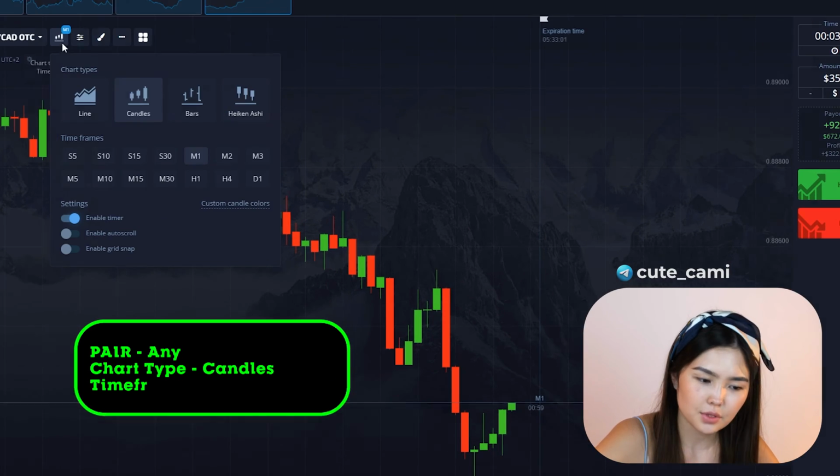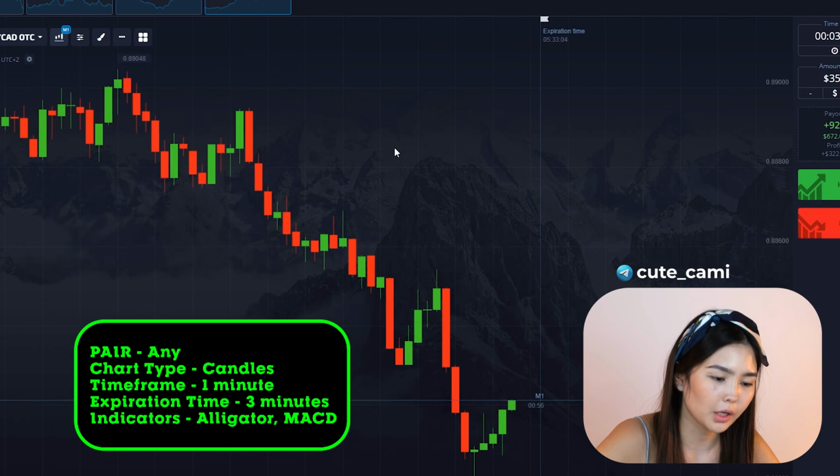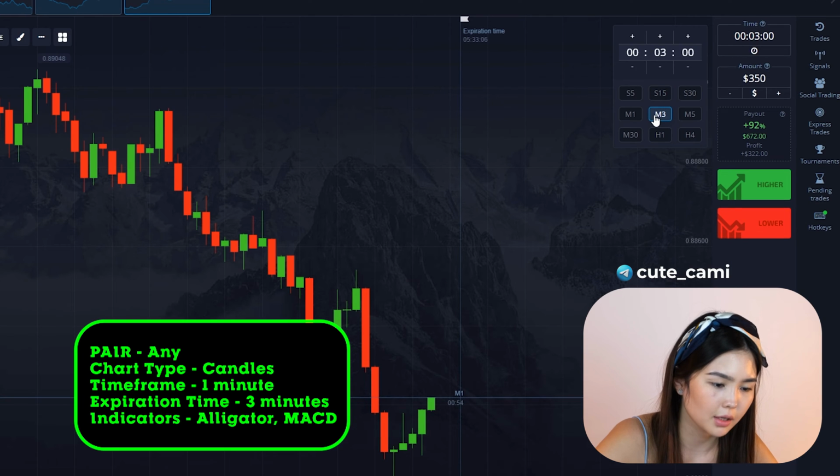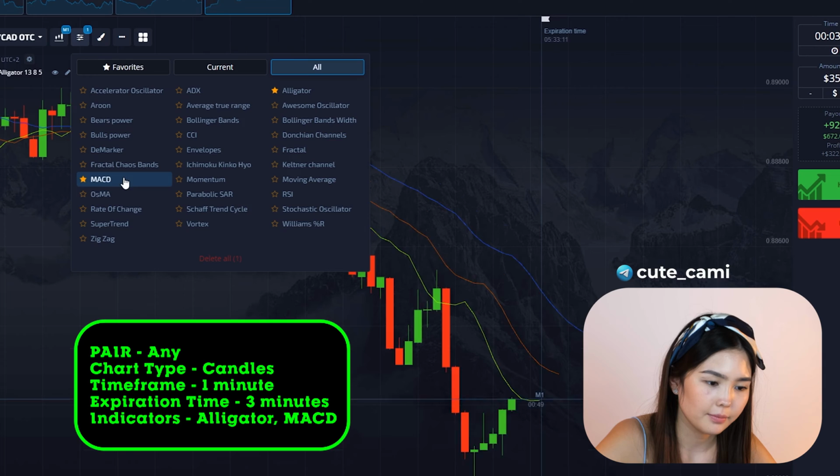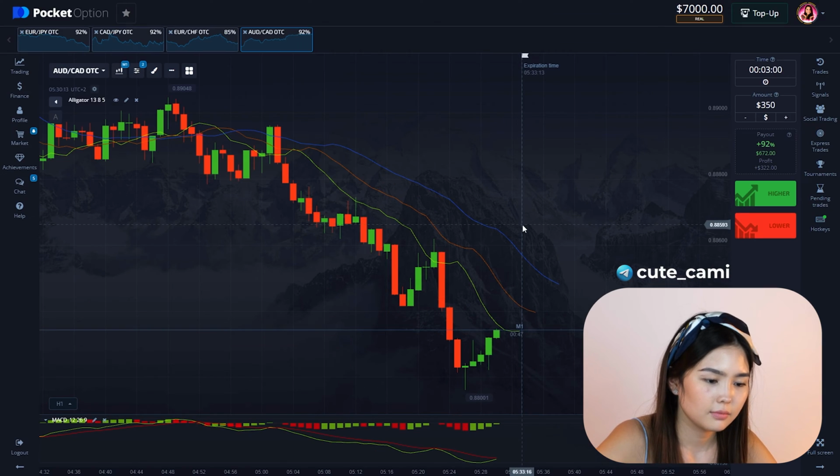Set the chart type to standard candles. Time frame 1 minute. Expiration time 3 minutes. In the Indicators tab, add Alligator and MACD. Leave default settings.